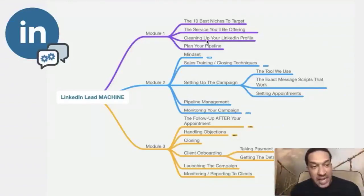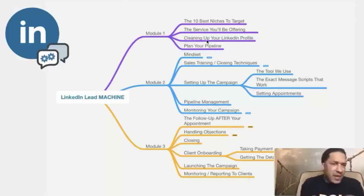We'll also teach you how to set up the campaign, obviously the message to send, and the tool that we use in order to send out the messages, 90% automated, so you don't have to do so much work going in there, targeting people and sending connection messages. I'll also give you the exact scripts that work for setting appointments, because we tested hundreds of these, and some of them didn't work, some of them did. So we want to make sure that we're giving you the right ones. And then we're also going to teach you how to monitor your campaign, make adjustments, and really monetize the traffic that's coming in.